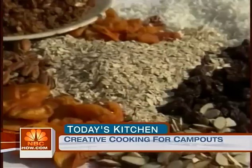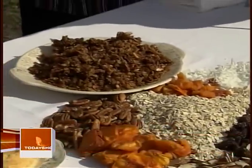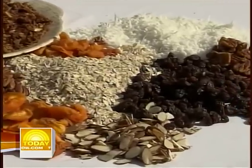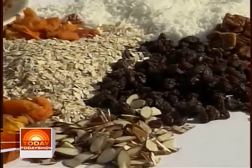Now, granola, that's always a good snack food. For camping, it is. And the great thing about it is that you can make it for your own personal taste. And with me, I do everything with a little southern twist to it. So how do you make it southern? You know you're going to have the oatmeal. I add the dried peaches. Of course, I do my pecans.